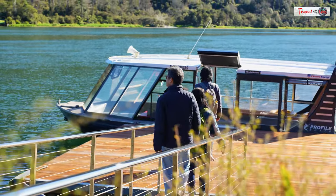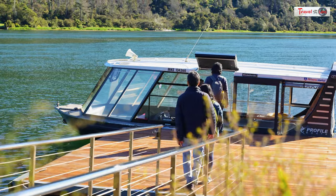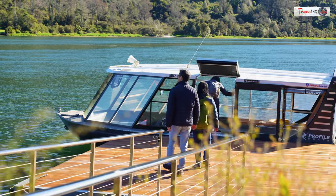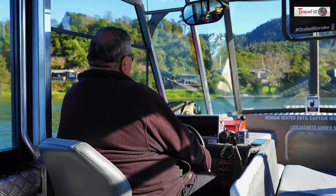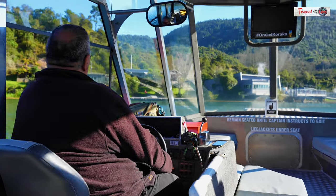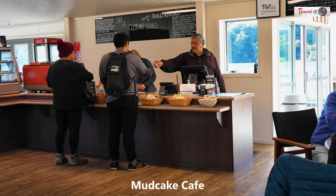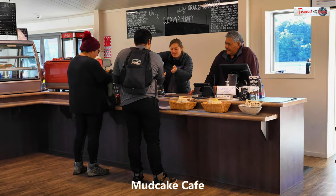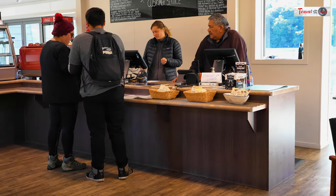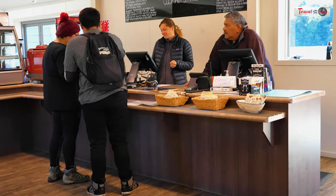Once we finished our exploration, all we had to do was press the buzzer and the ferry promptly came to take us back to the visitor center. We returned to the visitor center to have lunch at the market cafe, which served various pies, sandwiches, soup, and fresh brew coffee, and it was a perfect way to wrap up this incredible tour.